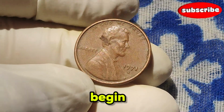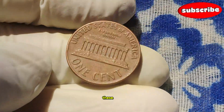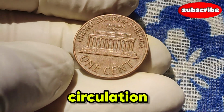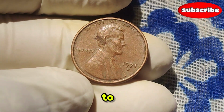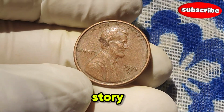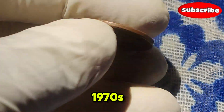Many collectors begin their journey by examining coins from the 1960s and 1970s because these years produced enormous quantities of copper cents that remain widely available in circulation. The 1971 penny is often considered an ideal starting point for new collectors due to its age, accessibility, and the variety of possible errors. The story of the coin also reflects broader economic conditions of the early 1970s.